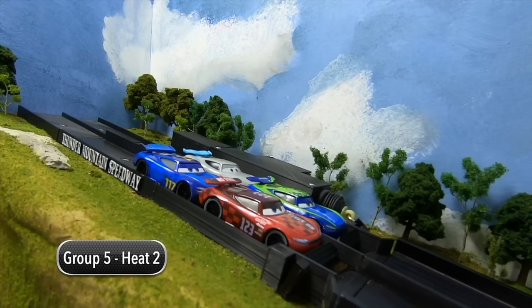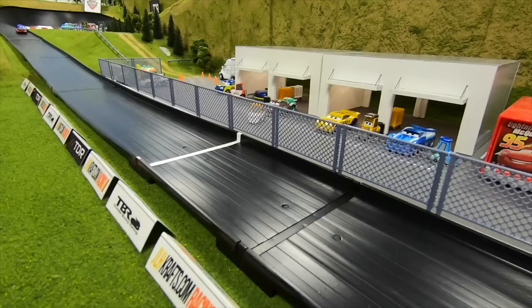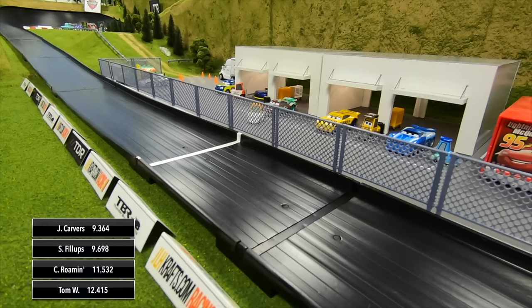Carver's, Roman row 1. Phillips, Tom row 2. And they are racing again. Carver's good lead going into turn 1. Here they come. Carver spins going into turn 2. Here comes Phillips trying to make a bid for the lead. Carver's will take the win. Phillips second. Roman third. Tom in fourth.